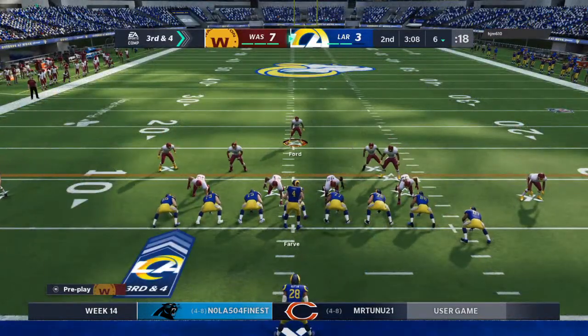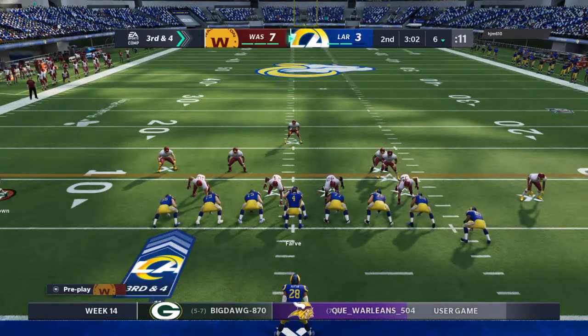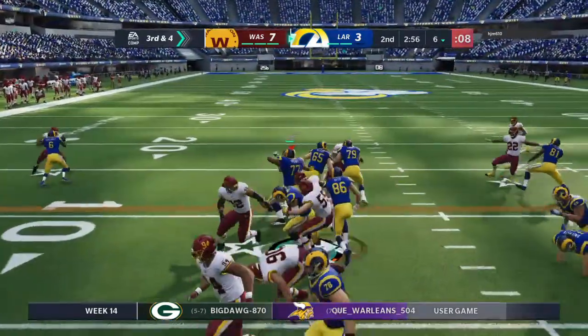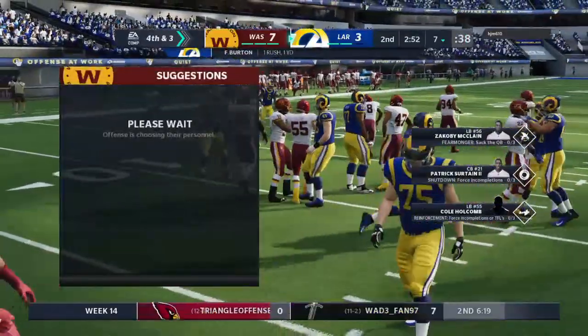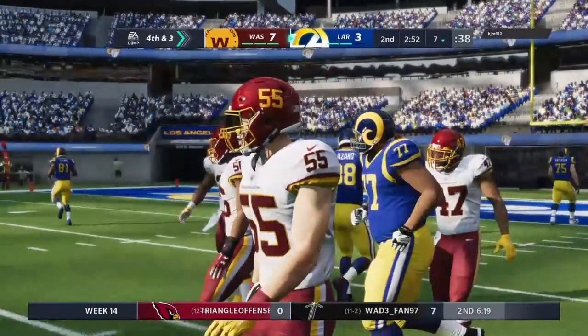0 for 3 to this point. They could use a conversion. This is 3rd and 4. Take this forward only up to about the 7. Just a 1-yard gain on the play, and that'll mean a call to the punt team as it's 4th down.